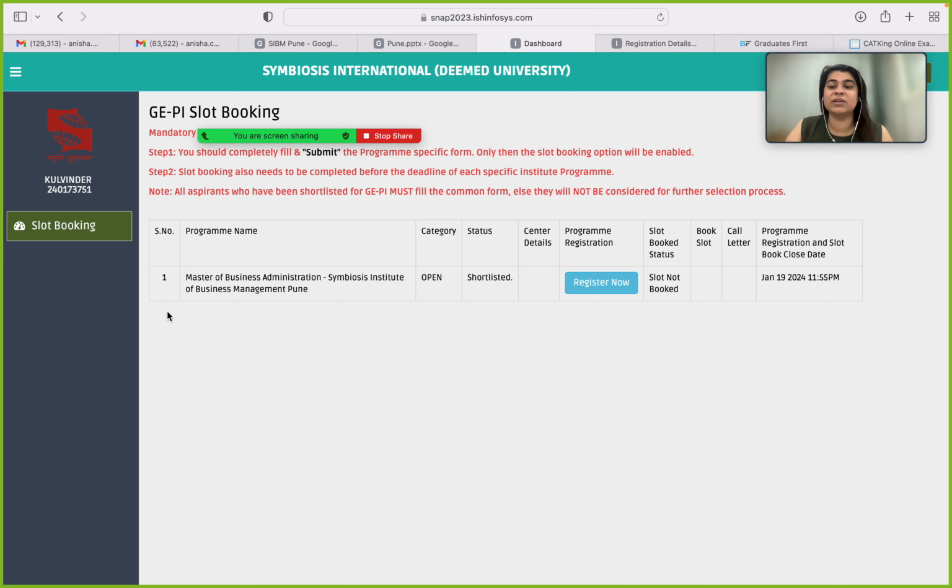Once you start receiving the other shortlists, if you have applied for other colleges, right now this is an account of a student who has only applied for SIBM Pune. If you had applied for other colleges, below you will see all the colleges, and in the status you will see the dates when things will start with respect to your interview process. So let's make sure we are on our toes, keeping in check all the expected timelines and interviews for all the Symbiosis colleges.